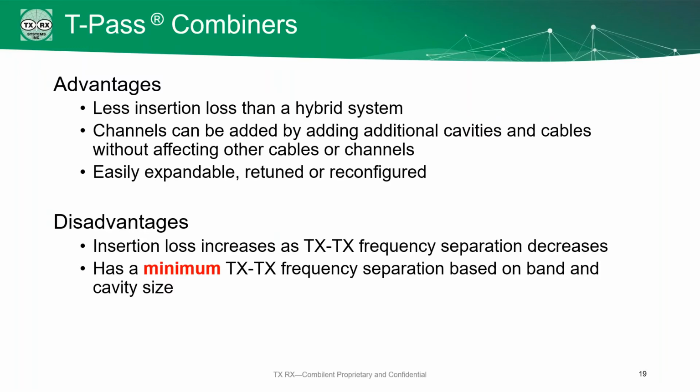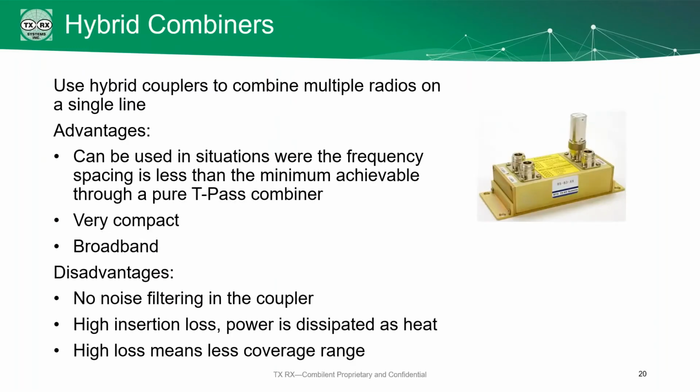The second type of combiner is something we just mentioned, which is a hybrid. Hybrids use couplers to combine multiple radios onto a single line. The good thing about these is they can be used in situations where the frequency spacing is just too tight for a normal T-Pass combiner. They're very compact and they're broadband, so they can do a lot of different frequencies. The disadvantage is that there's no filtering in the hybrid coupler. So you're going to have some sort of filtering in addition to the coupler.